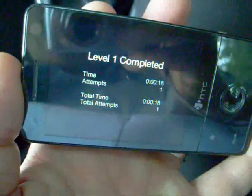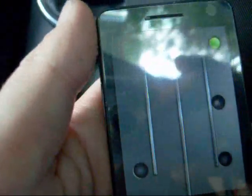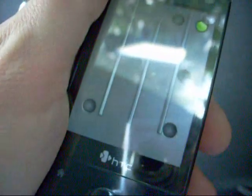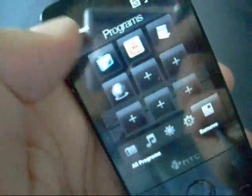So there you go, I've gone past level 1. Level 1 is completed. Only took 18 seconds. So then we go on to level 2. And this will keep people entertained for ages. Basically, this is a major selling point for the phone as well. If people can't work the phone and they say, oh, I don't like it, just give them this game. And I guarantee you that they will be absolutely hooked onto this game, which is called Teeter, I believe. And they'll never want to put the phone down after you've given them this. So it is a very good, a very addictive game.